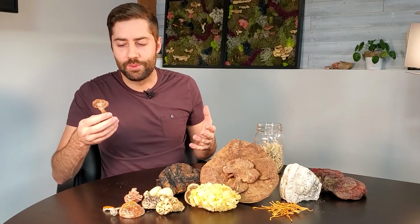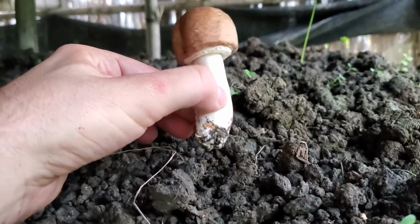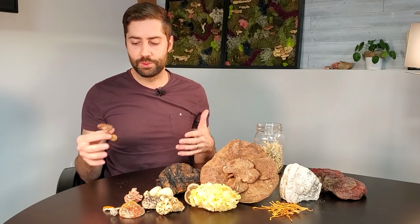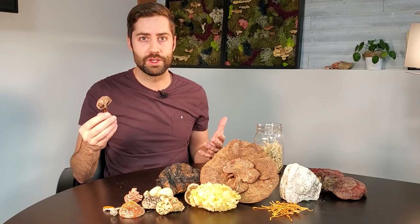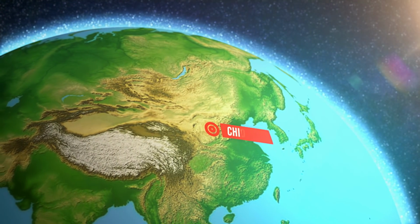The thing about dried mushrooms is they never really look that impressive, and this little wrinkly boy is no different. This mushroom is called Agaricus Blazei, and it's actually in the exact same genus as button mushrooms, or Agaricus bisporus. But instead of just being used on your pizza, Agaricus Blazei is actually a pretty powerful medicinal mushroom. And it's cultivated, but it only grows in a very few specific places like China and Brazil.